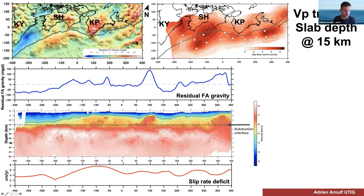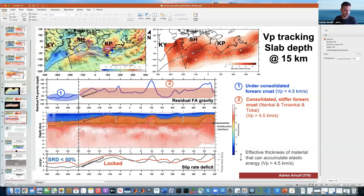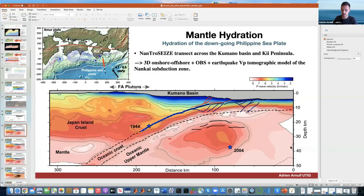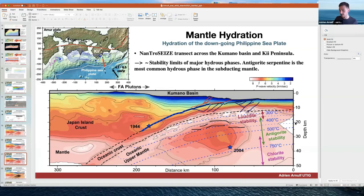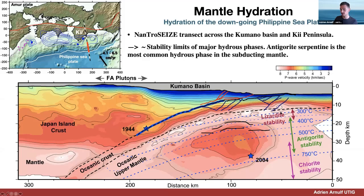Yeah, this was very puzzling to us. I'm going to go back to that slide. I wonder if it has to do with how fast antigorite versus lizardite will propagate. I don't know if it's something due to those two major hydrous phases. But it is very interesting that the low velocity region is not located exactly under the Moho. Yeah, it's really interesting. Thanks.